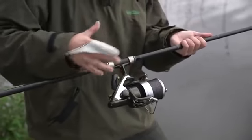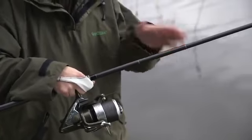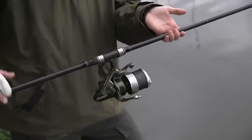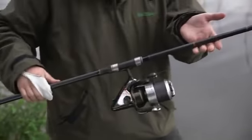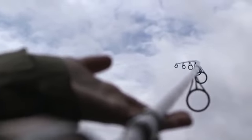A lot of people hold the rod wrong. They'll put their hands on the reel like that, and when they're actually pulling it, it cancels out some of the movement in the lead on the bottom. By holding the rod with one hand here, and then pulling across like that, you'll get much more sensitivity down the blank. So as I pull the lead back now, straight away I'm on gravel there.